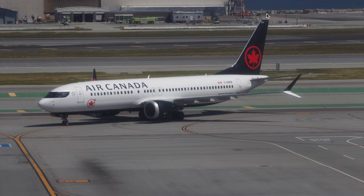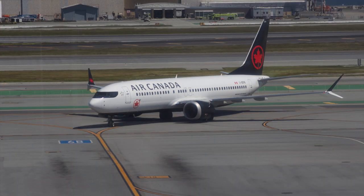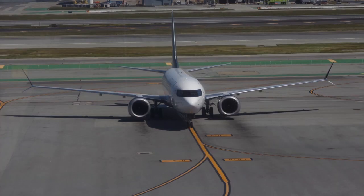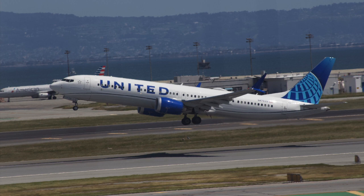So very nice to see their MAX 8 again. Normally, I think it was when the Sacramento service started from Toronto Pearson, it was mostly on the A220, but I would like to see them swap into a 737 MAX 8. So yeah, of course they do have some very nice aircraft in their fleet, and the MAX 8 is one of them. Next up, we have another MAX.